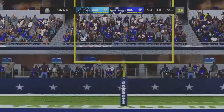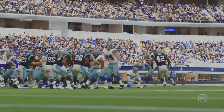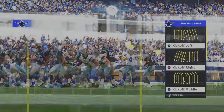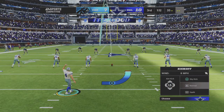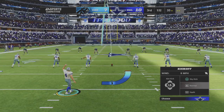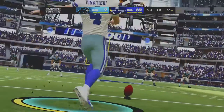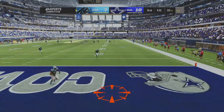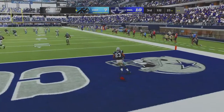And the 12-year veteran knocks it right through. And they take the lead here now at 10-7. So a response there to the touchdown of the opening drive of this third quarter as they're able to reclaim the lead. And I think you'll take that because obviously you'd like to be able to match them touchdown for touchdown. But the first order of business was to get the lead back, and they've done that. Now you want to give a good pep talk to your defense to take it from there.